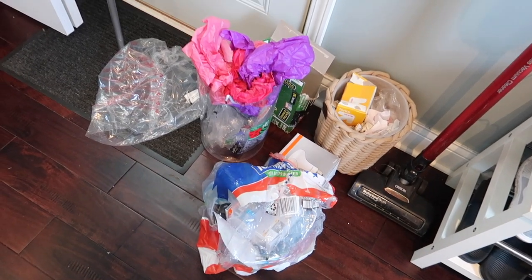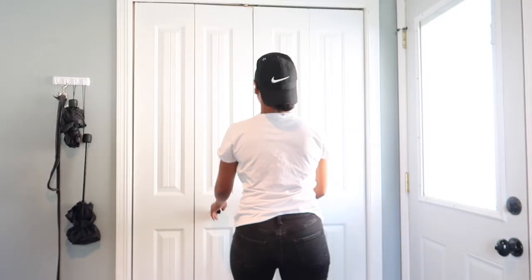That's it, all done. This is the trash that I'm about to throw out. And this is what the closet looks like now.